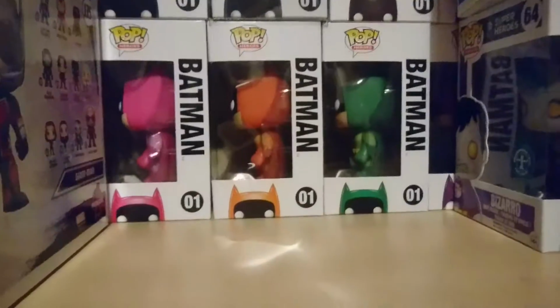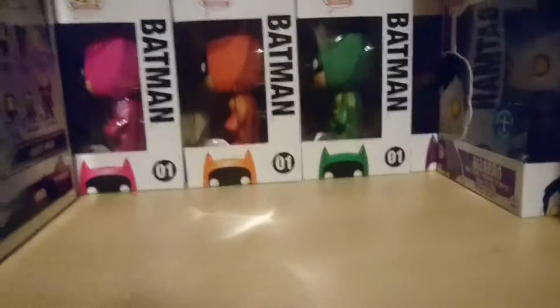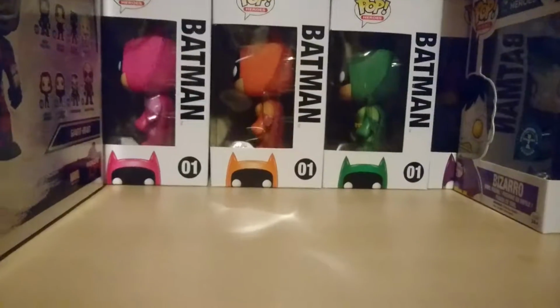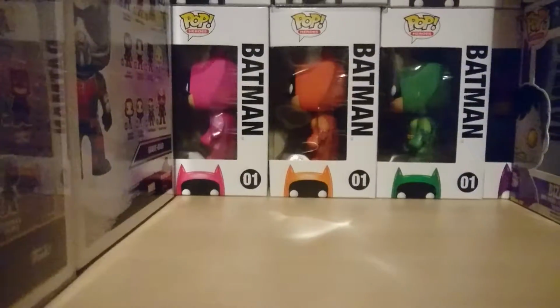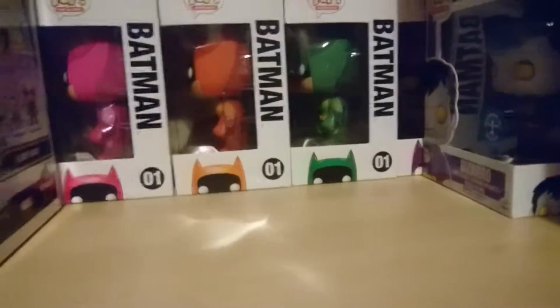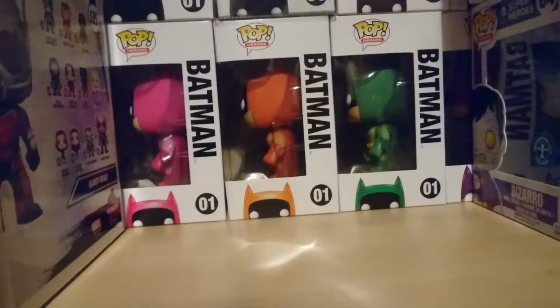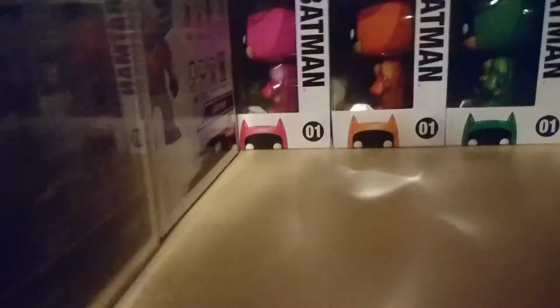Hey guys, so I've got quite a few pops to show off today. One of them, as you can sort of see in the corner just there, is actually a replacement of one that I had before because the pop wall had fallen, and Bizarro was one of the victims, sadly. So I got a replacement of him, which I'll show off briefly. But I've got 5 pops to show, which I'm pretty excited for.